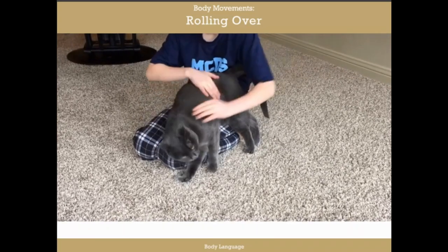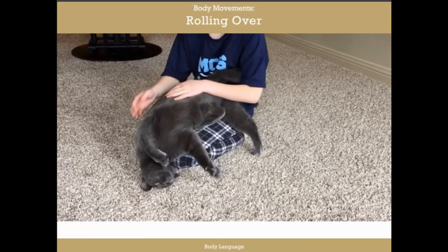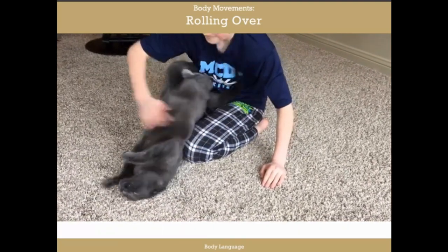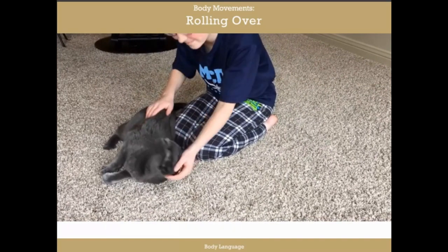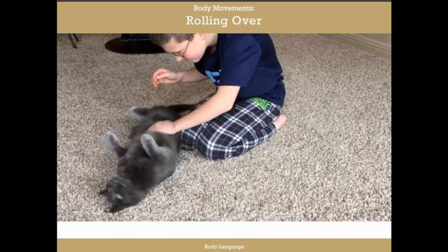Kitty rolling usually serves as a plea for attention, a way to spread her scent when she rubs her head and cheeks on the floor, as well as providing a self-massage. Assuming a cat is asking for a tummy rub the way dogs do when they roll over could lead to some serious damage to the offending hand.